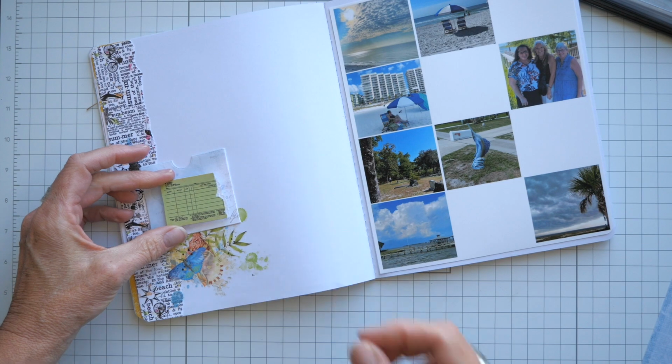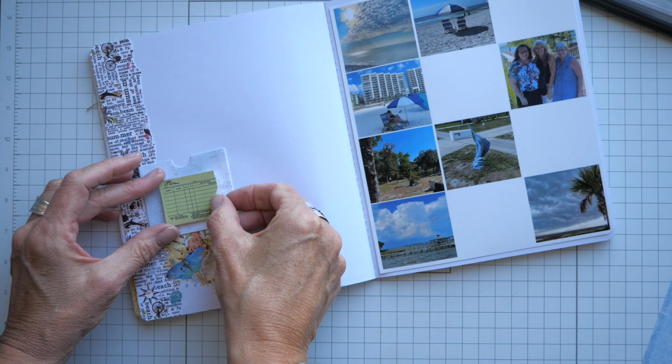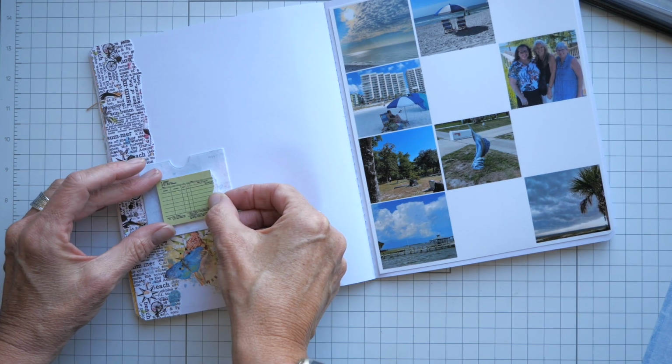Now there's a ticket from the ephemera from Sunburst. And did I mention this is 49 Market Sunburst? Because I think I did. Anyway, I've just cut it in half.